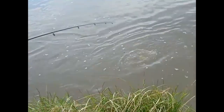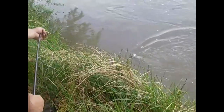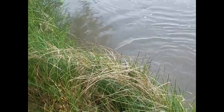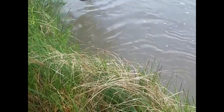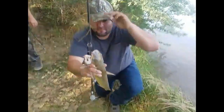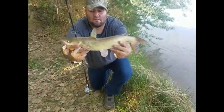Ready? I'm ready to come in. Pull them up over here on this bank. Hope you don't break my line when I'm pulling them up. Beautiful.